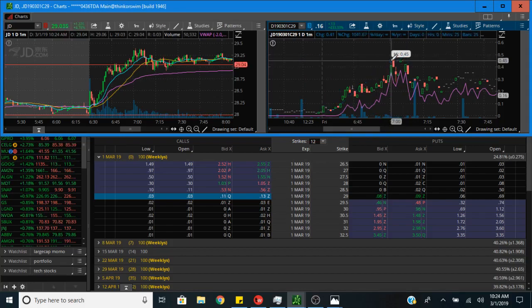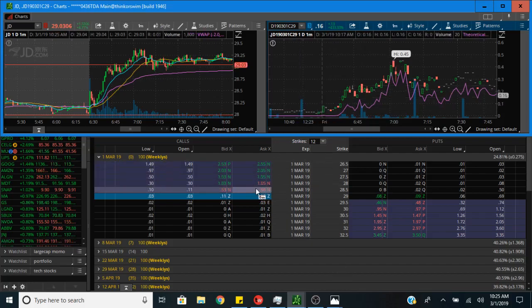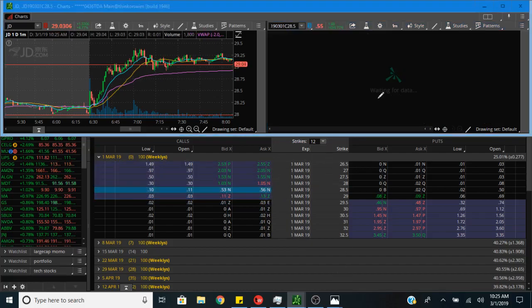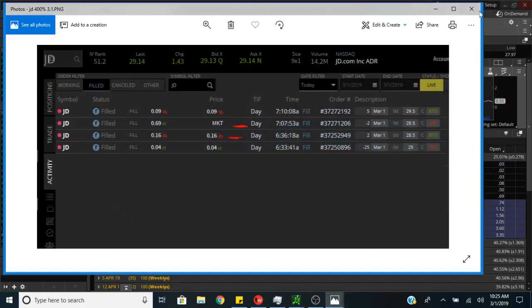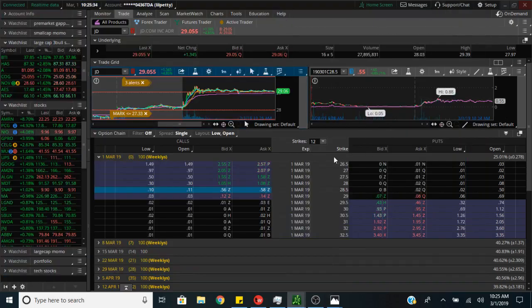So this is why we like to trade options. We like to trade options because we can keep our risk tight with the potential of larger rewards. So that's what I like to focus on. This play, we actually did end up taking a play, but it was on this call. Let me show you guys that right here. As you can see, we bought the 28.50 calls. We bought 2 of them at 16 cents. And then we market sold out for 69 cents. So that was almost a 300% play.